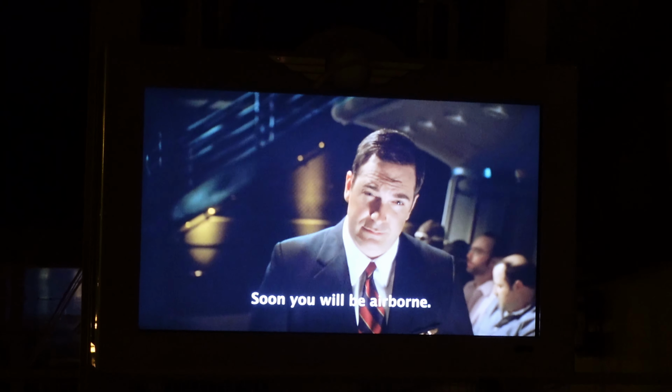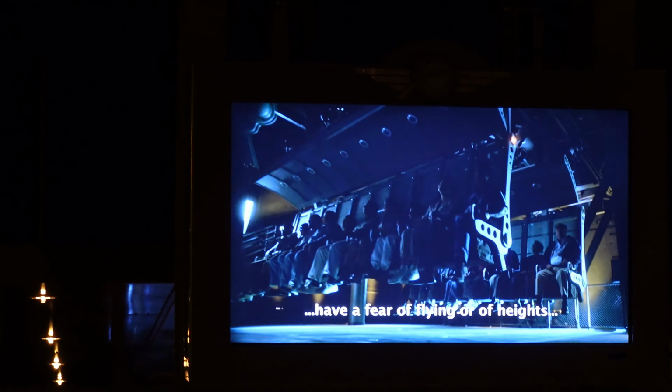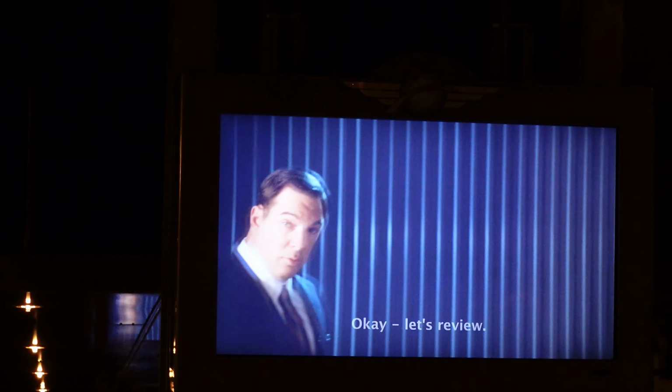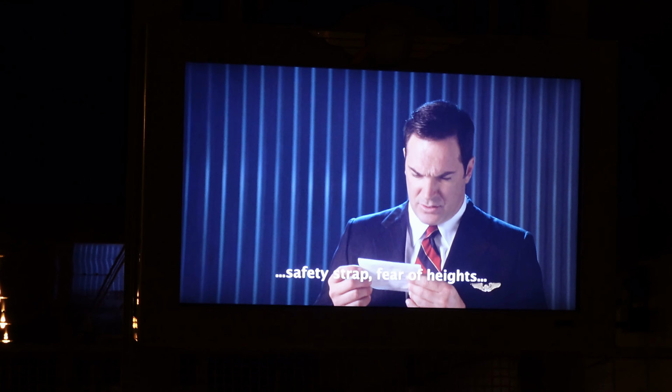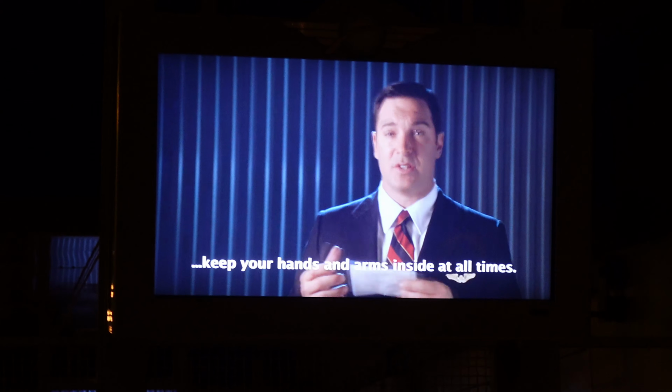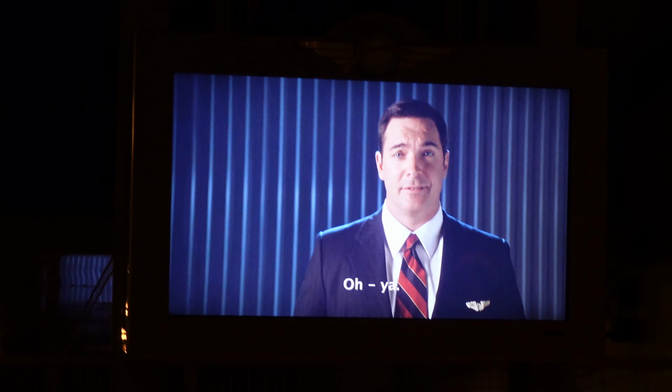Soon you will be airborne. So if you or your little aviators have a fear of flying or of heights, you might want to wait for your party at the arrival gate. Okay, let's review. That is seatbelt, carry-on item, safety strap, fear of heights, keep your hands and arms inside at all times. Yeah, have a nice flight.